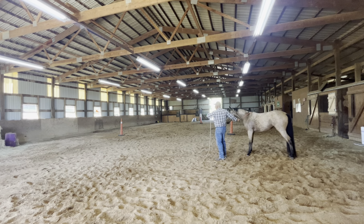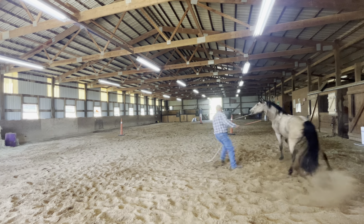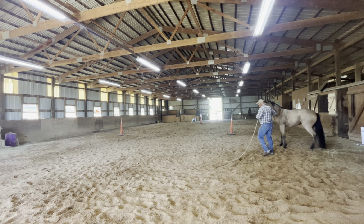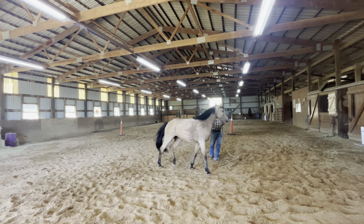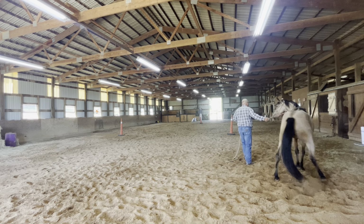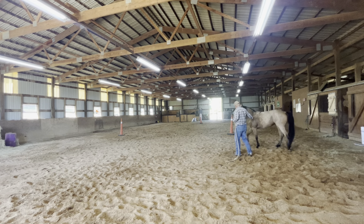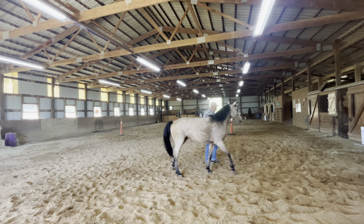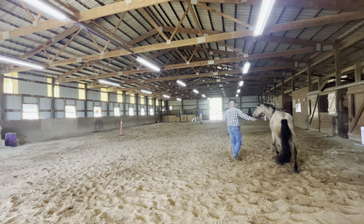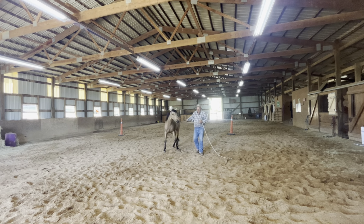Notice I'm turning away from her. I'm holding out my direction hand, and I'm lightly tapping with that stick. I'm trying to keep that stick up there, and I just want her to relax, get up here by me, and keep on coming. Keep moving forward. Come on. There you go. Don't let your belly button face them, because when you do, you're actually driving them away from you.